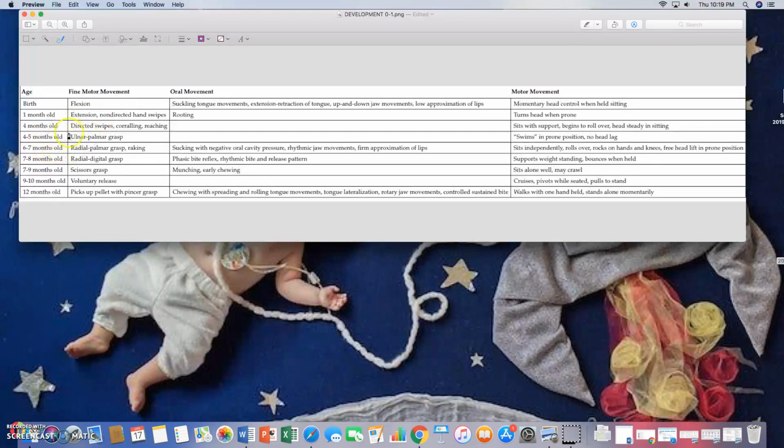All right, so around the age of 4 to 5 months, you do see the Ulnar-Palmar grasp, and you also see that the child looks as if they're swimming in the prone position. It's kind of like they're learning to put their arms out in front of them and push themselves to sit up. They have a lot less head lag at this age, and they're able to hold themselves up in the on-the-belly position really well. They're preparing themselves because as they get to 6 to 7 months old, they're going to start sitting independently and rolling over really well.